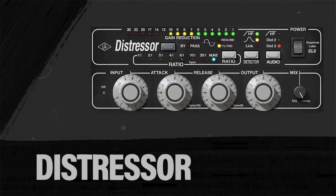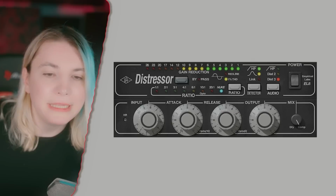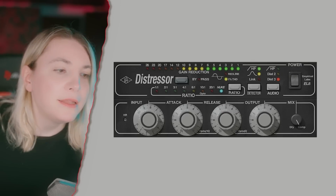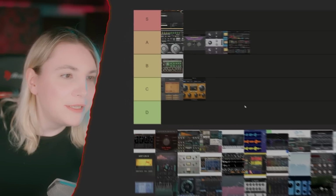It's okay. Now, on the other hand, Distressor. This is something I really like to use, and I think UAD did a really good job on this specific plugin. Is it sounding as good as probably the original hardware? No, and probably it needs a bit more update as well. Is there better Distressors out there? I would assume, but for me, it's $50. A classic, hence it goes to early A tier. Very useful, works like a charm.